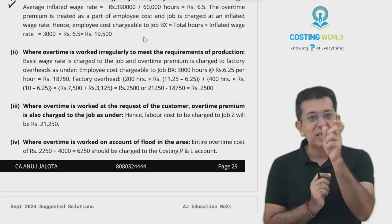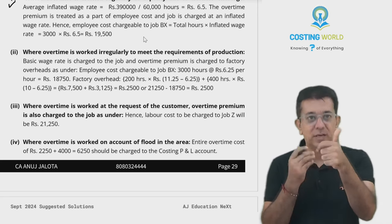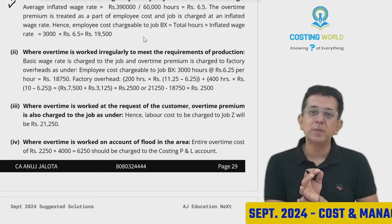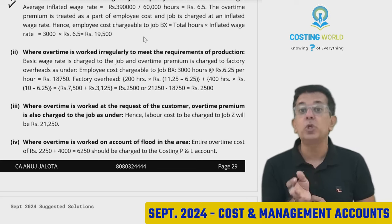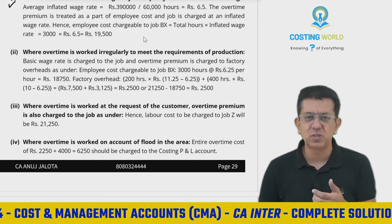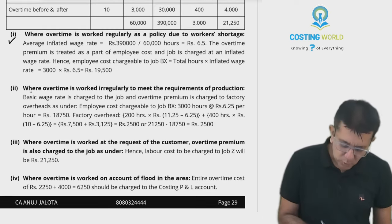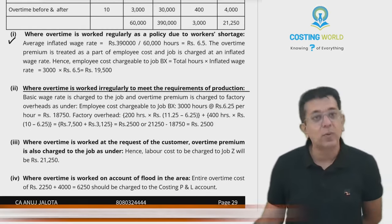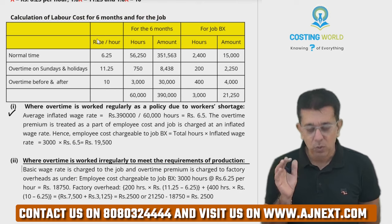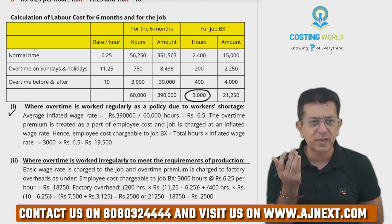So whatever extra payment you are doing in overtime should not be charged as part of labor cost, because it is not usually done. And obviously, if it is not labor cost, it will be part of your factory overheads, because this cost is still incurred in the factory only. Where overtime is worked irregularly to meet the requirement of production, even if this job BX would have come, it would have taken 3,000 hours to complete.